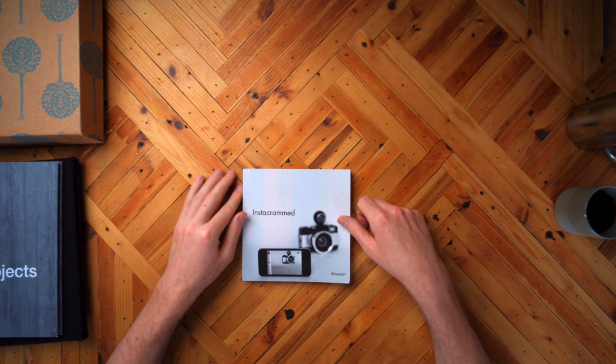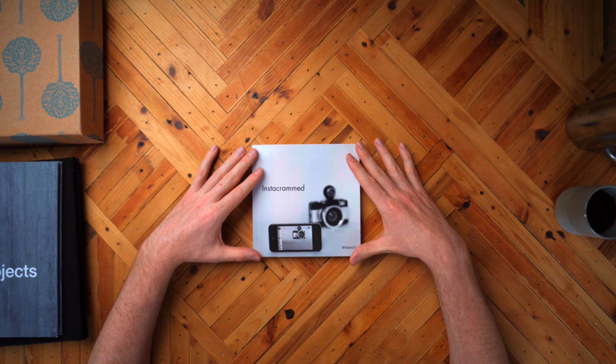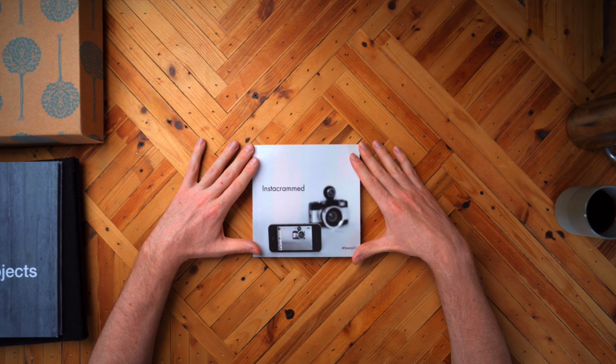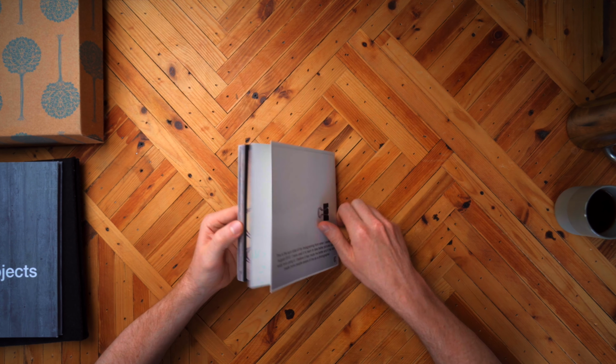So this is the first one that I made. This is a Blurb book. And Blurb is that company that does really affordable printing. Back a long time ago now, they did an offer where you could pull your images from Instagram and they would put them automatically in a book.